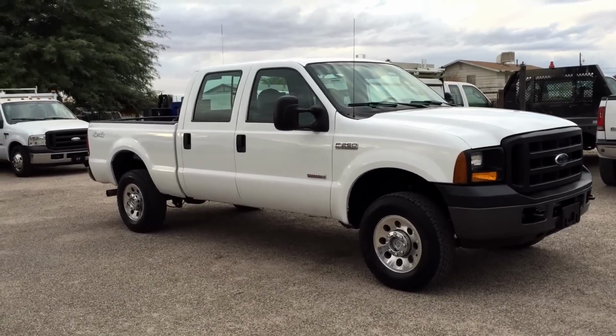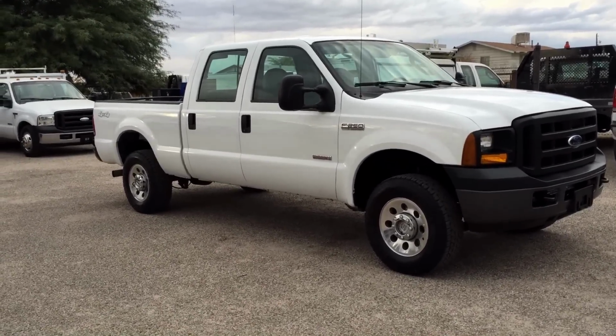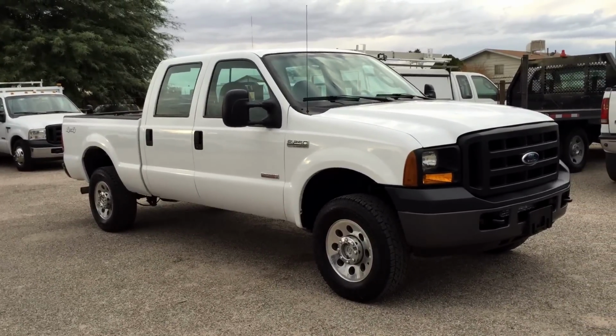On a salvage title, that means if you kill yourself in it, it can't go back to them. Basically, it's their last little farewell to this truck. It's all about lawyers. That's why it's a salvage title.